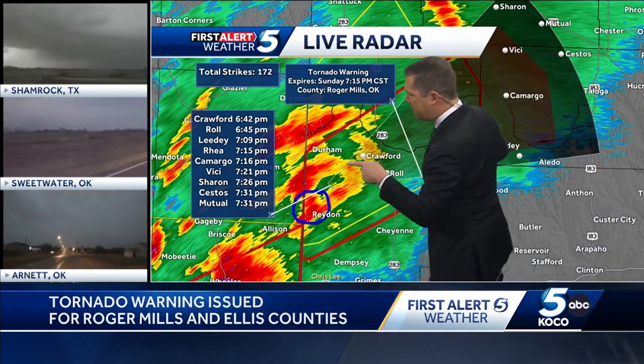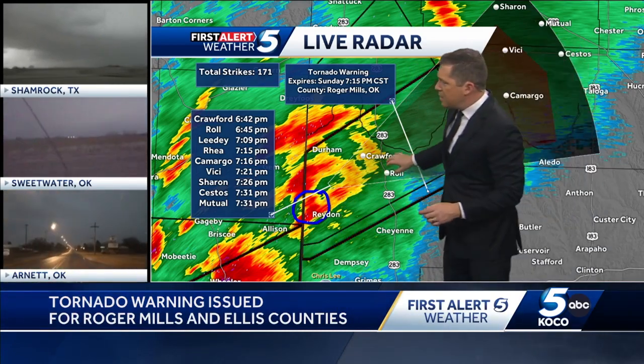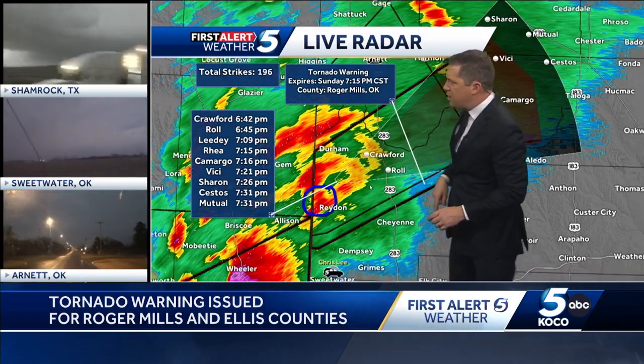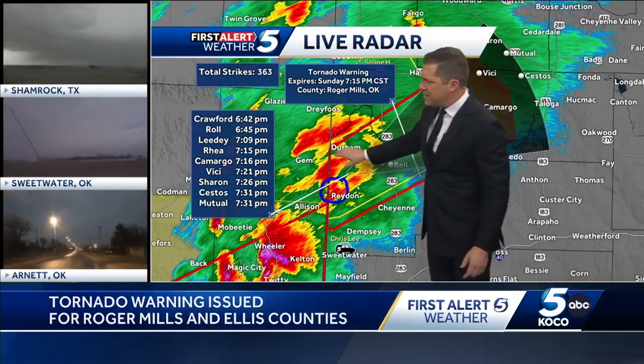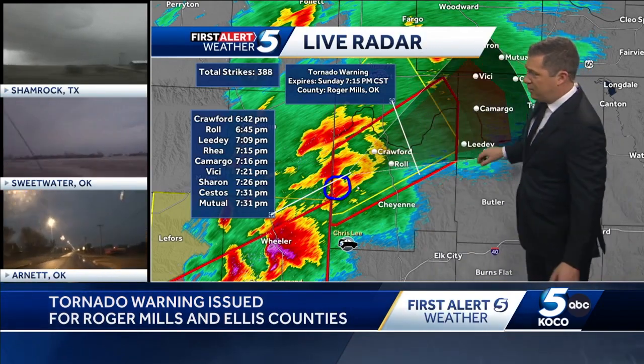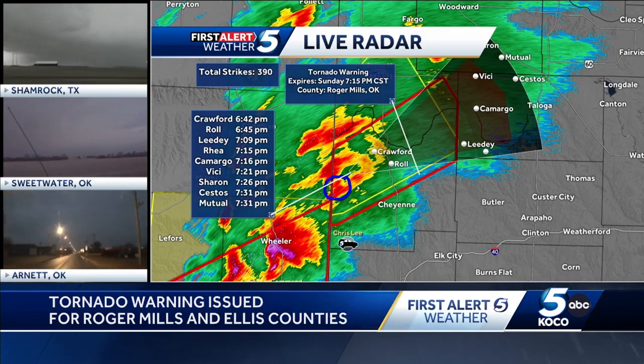So once again, Rayden, tornado shelter, innermost room of your house immediately. Same thing for Crawford, Roll, and as you make your way, Durham, you're going to be okay. So Durham, this will likely stay just to the south of you, but it will be moving up to the northeast here at lightning speeds, literally at about 55 up to 60, 70, almost 80 miles per hour.